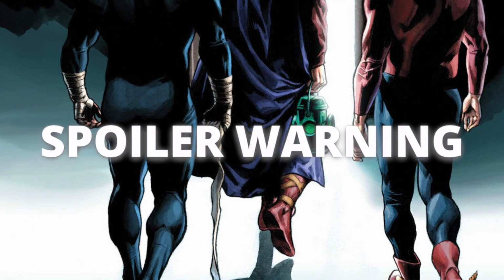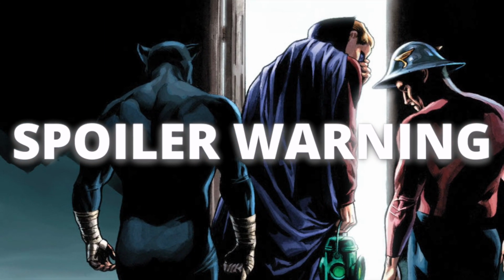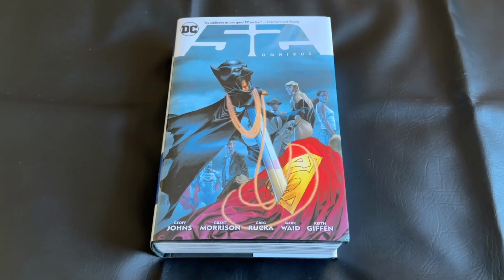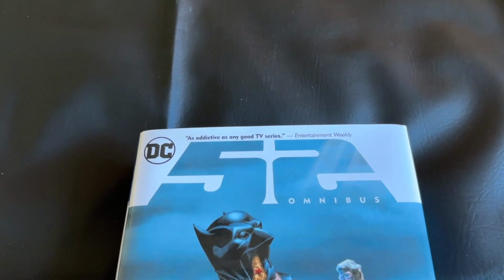At this time, I'd like to issue a general spoiler warning. I will be flipping through the contents of today's collection and commenting on plot points throughout. You've been advised. Okay, and here's our first look at that oversized hardcover omnibus edition from DC Comics.